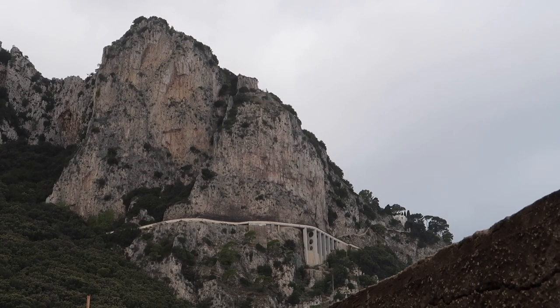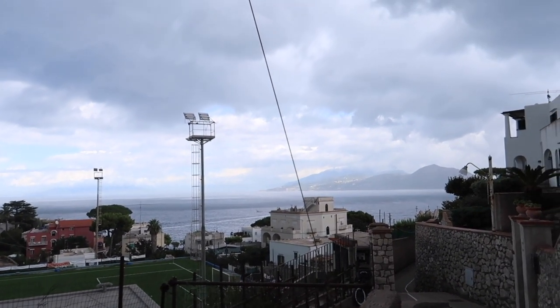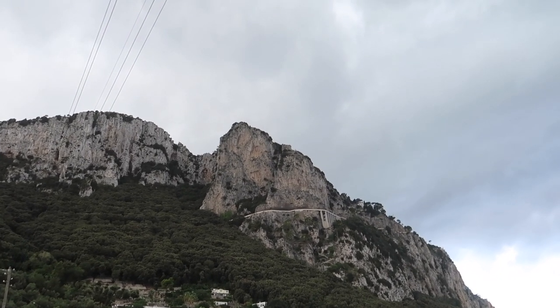Right now we're walking up to the Villa San Michele. We're working up all these stairs to get there, so make sure you have good walking shoes in Capri. There's a soccer field right here, and then in the background is the water and the mountains. And we're walking in this direction, and there's literally a road on the side of that mountain there that looks really cool.